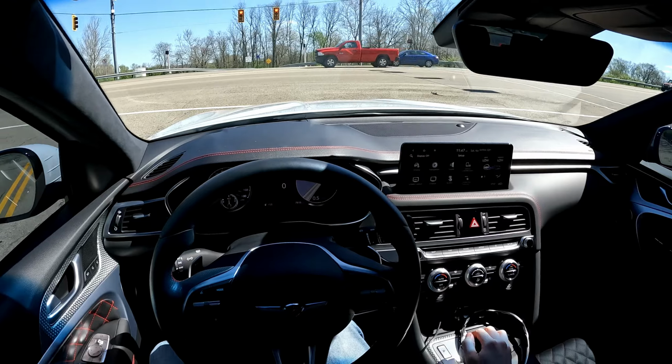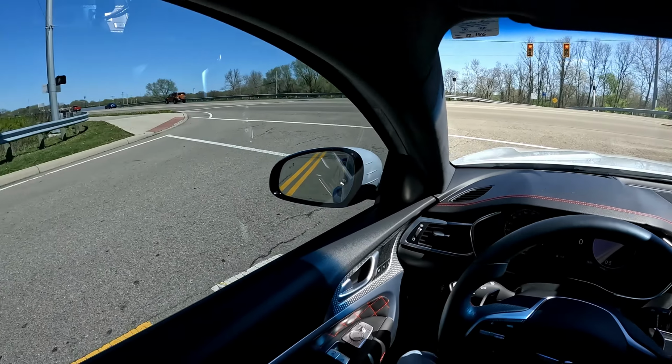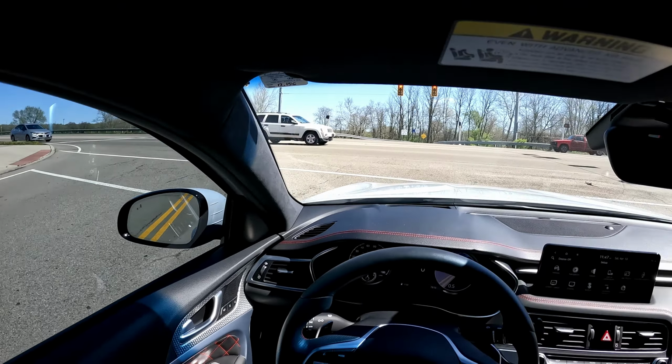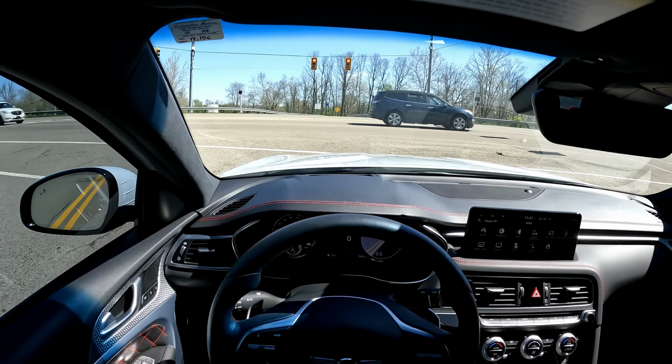They all sound a little too ricey and a little too raspy for my liking. Just for context, I cannot stand any type of exhaust that sounds like 1% ricey or raspy. I just can't do it. So all those exhaust options I just mentioned, they just don't do it for me.